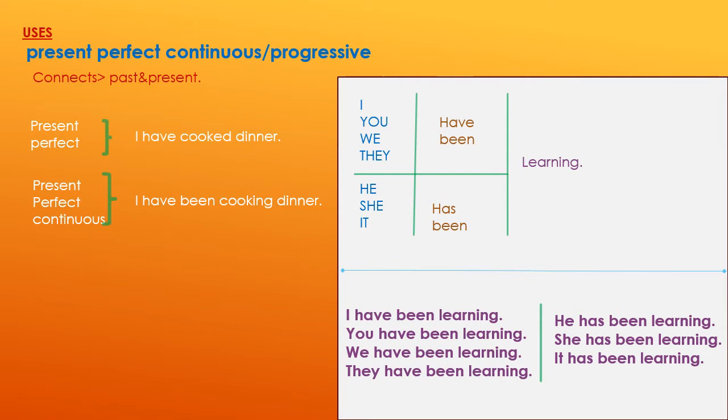So here the conclusion is that if the subject is plural, and with the first person singular I and the second person you, both singular and plural, we will use have. And if the subject is singular, the verb will be has.